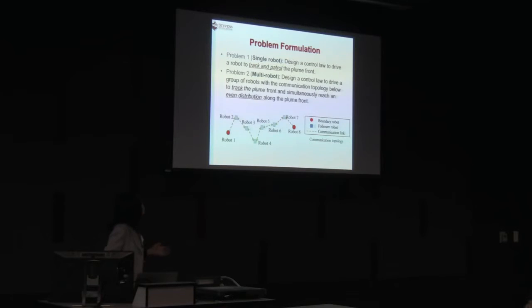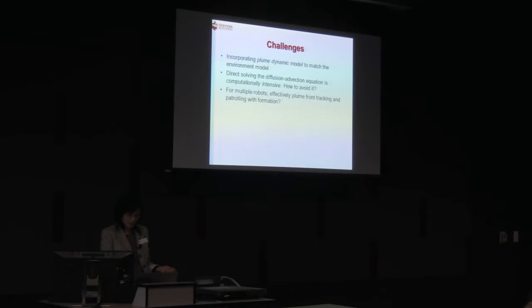So the problem for single robot tracking is to design a control law to drive the robot to track and patrol the plume front. So it catches the plume front and will move along the tangent direction of the plume. And for multi-robot, not only tracking, we want the multi-robot to evenly distribute along the plume front, where I'll show more videos.